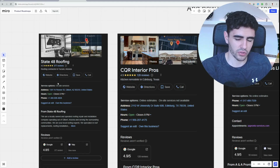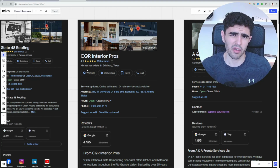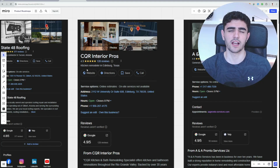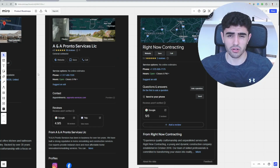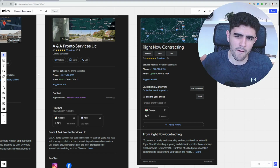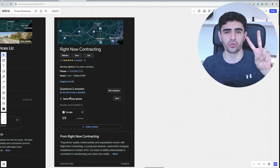The first one is State 48 Roofing, which has a lot of reviews. Then we have CQR Interior Pros, which is a kitchen, bathroom, basement, and essentially a full home remodeling business, which has 128 reviews just on Google. Then we have A&A Pronto Services, which is a general contracting service, which means that they do it all, which has 58. And then we have Right Now Contracting, which is a different stereotype of remodeling contracting with just 2 reviews, which again, they do it all.